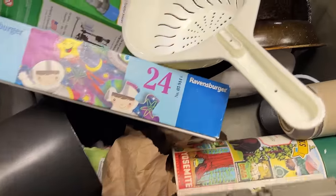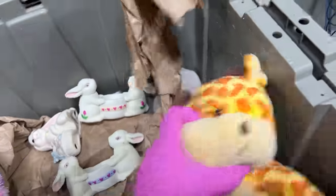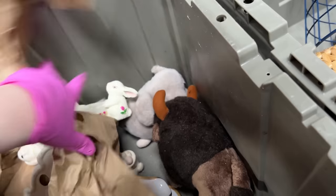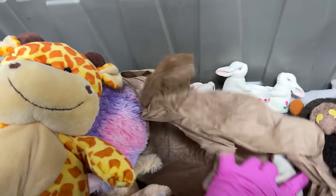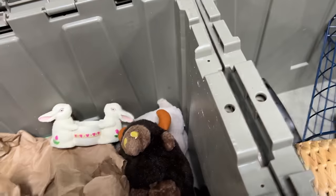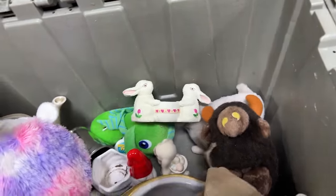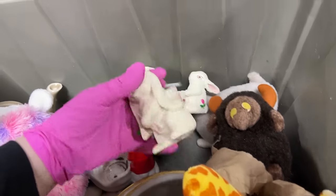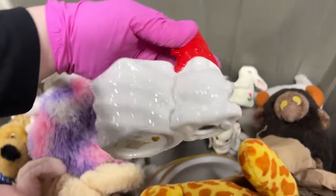She said, Robin, you need to look over here. All these bunnies are cute. Little guy. What's this little bunny? It's kind of cute. Aww. What's this guy? Little planter.